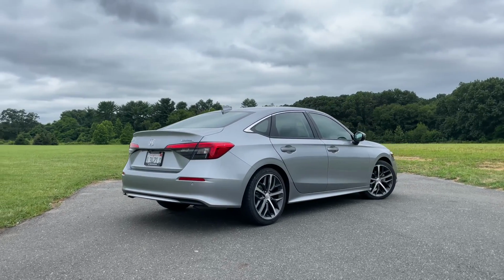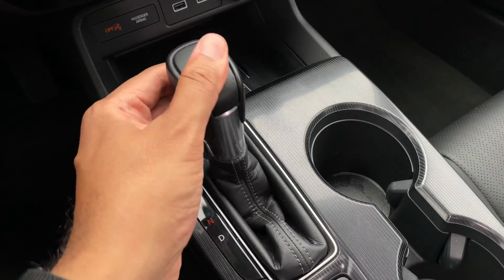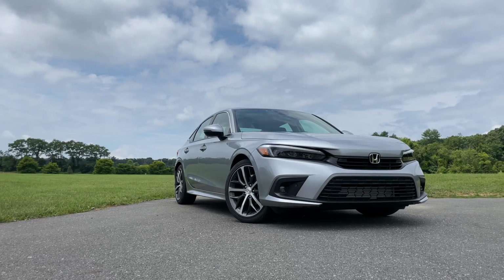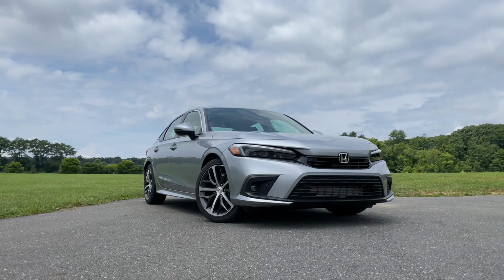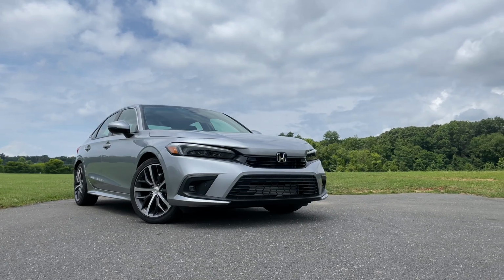Now I know what you're thinking. Car reviewers always hate on CVTs, and the people that are actually buying a Honda Civic probably don't even care what kind of transmission it has. But I mean, come on, does this noise not really bother car shoppers out there? But yeah, I will say the CVT in the new Civic isn't that annoying. Honda has retuned it for the EX and the Touring, so it doesn't feel too CVT-ish.